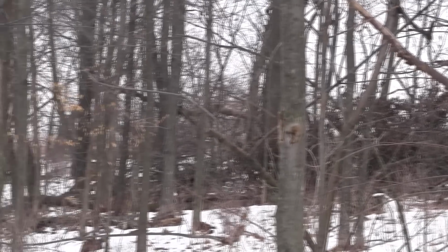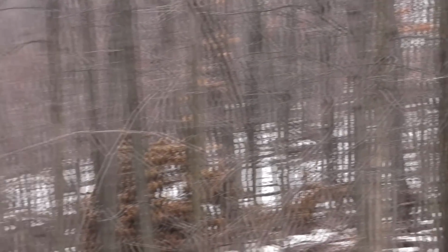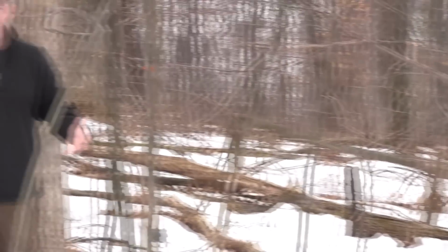I really don't like to hunt the staging areas too much, simply for the fact that a lot of times staging areas double as doe bedding areas. The worst thing you can do is walk into a doe bedding area or staging area before evening and expect a buck to come into that area after you've already pushed the does out of it. Might have a lot of rubs, might have a lot of scrapes.